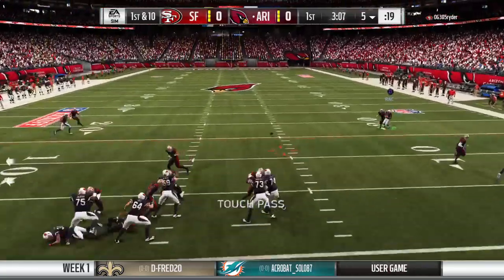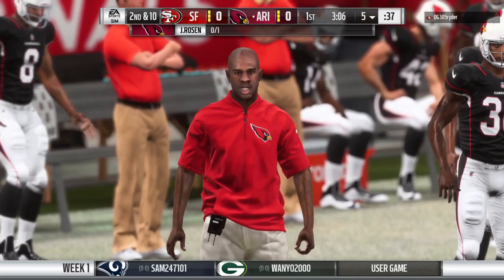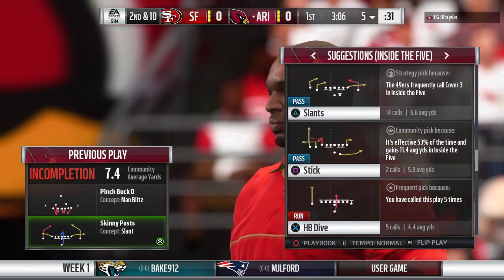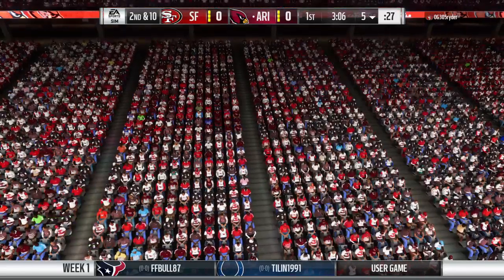After the interception, here's Rosen. And his first look is incomplete. He was looking for Quincy Enunwa that time, and that'll bring up second down. And that's one he's got to be happy to have back. There wasn't a hole open in the zone. You'd have to think on early downs like that first down there, need to be a little bit more careful.